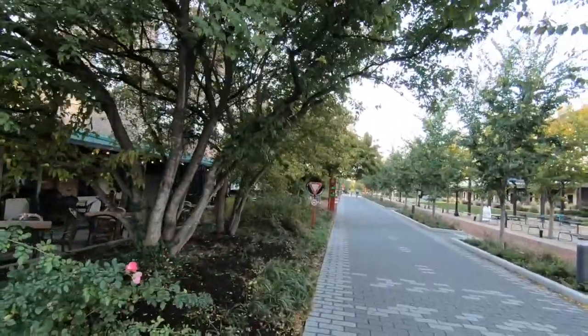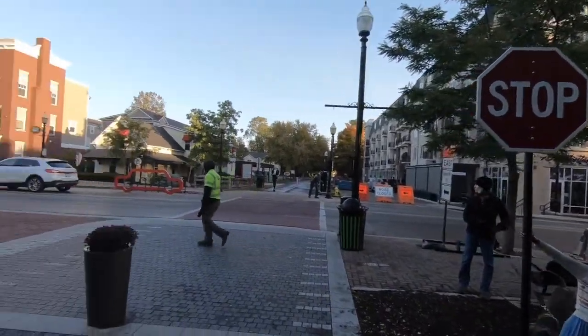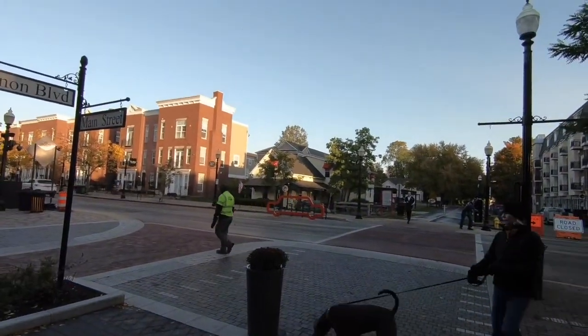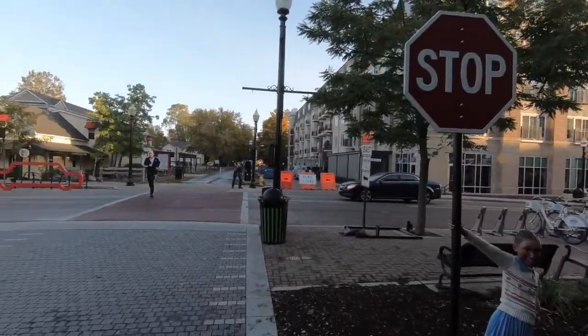I like incorporating that into the pictures. It feels like something, having myself be a part of my photos sometimes.